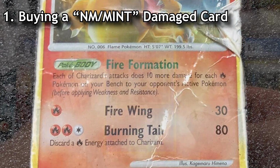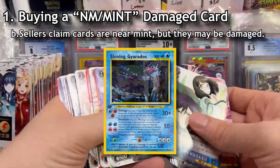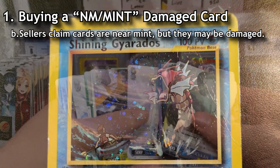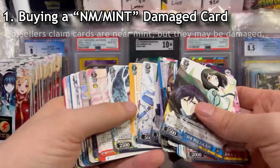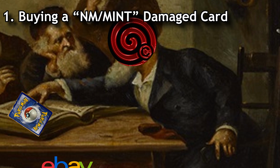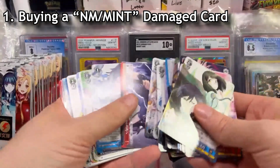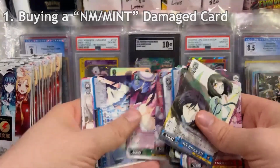One time I bought a Shining Gyarados Neo Revelations and the seller told me it was near mint. It arrived, and it had a subtle but very important damage bend in the center of the card. You wouldn't have noticed it unless you used a flashlight. I saw it and said, oh my gosh, there's an actual bend in this. So I take it back to the seller on eBay and say, you sold me a damaged card. The seller says, you damaged that. So number 1, the seller sells you a damaged card and they claim that it was near mint.